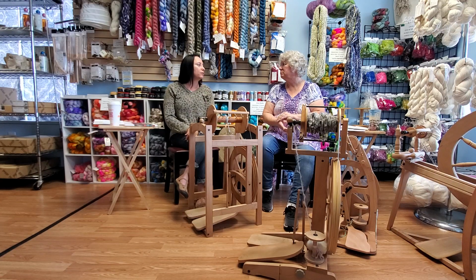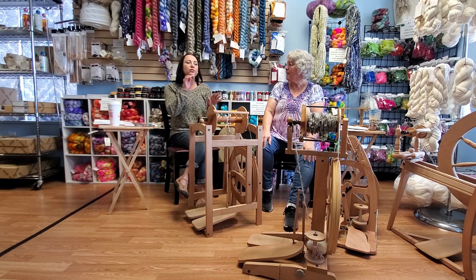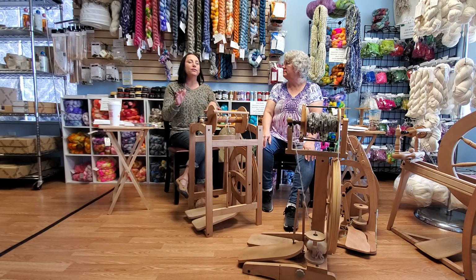I'll treadle one-footed if I need to, if my feet are really bothering me. I think I also don't get the same zen. I don't get that rhythm. Spinning for me is very therapeutic, and when I'm not using my feet, I'm not getting that woosah zen moment that takes away all my anxiety.